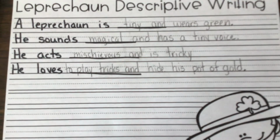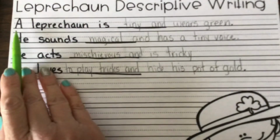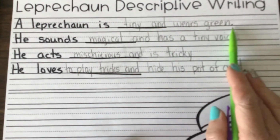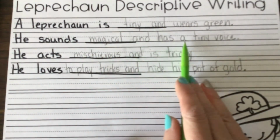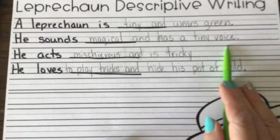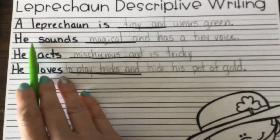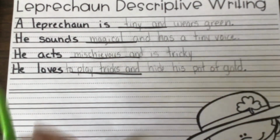All right, now we always make sure when we do our sloppy copies, we go back, we reread it, and we check to make sure that it makes sense and has swag in the sentence. So we're going to look at these real quick. I'm going to start with my first one. A leprechaun is tiny and wears green. Sounds pretty good. Starts with a capital, written neatly. I gave it a space between my words, and I gave it punctuation. My next sentence. He sounds magical and has a tiny voice. Sounds good. Let's check it for swag. Starts with the capital, written neatly, a space between words, and it's got punctuation. It's got swag. Let's check the next one.